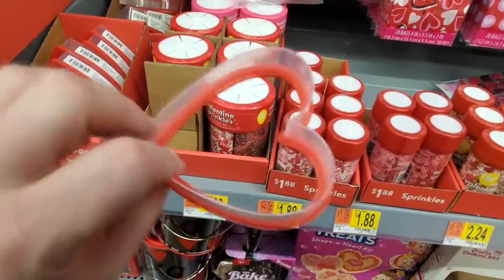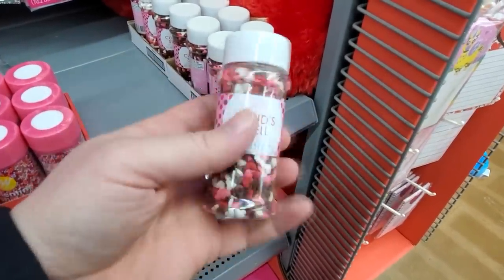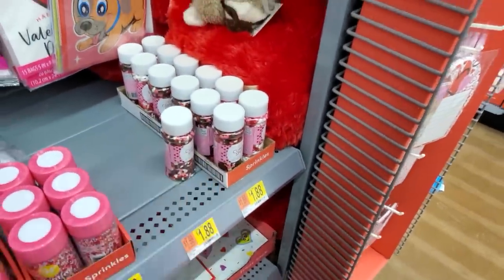Ooh, there's a cookie cutter, though. Here's the hearts. These are nice big ones, too. Cupid's spell. Maybe you just, like, shake those in somebody's chair if you want them to be your Valentine.